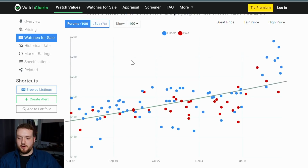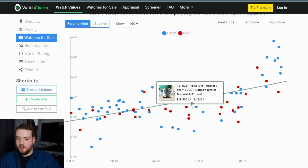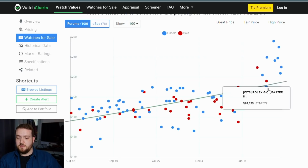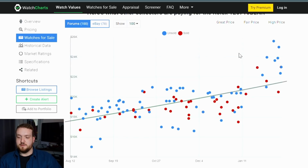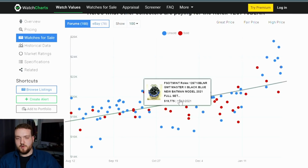But anyway, this is the chart for the forums, and as you can see here, the sold and unsold listings are intermingled, and they're all hovering around 20,000. So this is planet Earth prices right here. In my opinion, it's still very high. $20,000 for the Batman is high, but it's still reasonable. And it's not a whole cluster of unsold listings up here and a cluster of sold listings down here. They're all intermingled around 18.5, 19, 20,000.